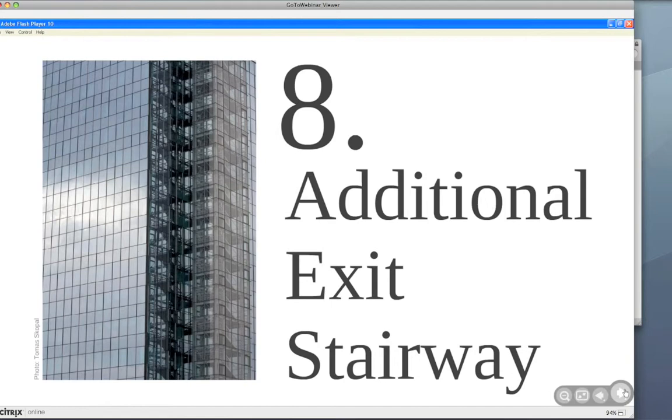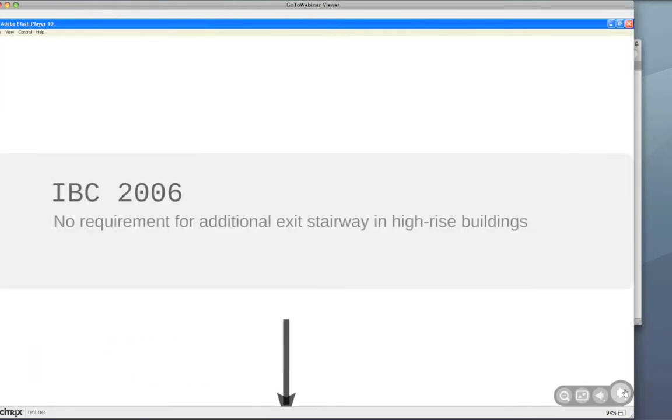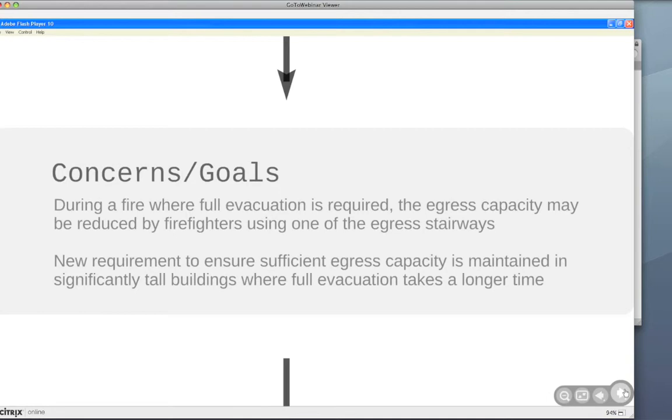Continuing on to the 8th change, we're going to be looking into the additional exit stairway requirement for high-rise buildings. In IBC 2006, there were no requirements for additional exit stairways in high-rise buildings. And there was a concern that during a fire where full evacuation is required, the egress capacity could be reduced by firefighters using one of the stairways. So a new requirement to ensure sufficient egress capacity is maintained in significantly tall buildings, where full evacuation takes a longer time, was added. So this change was made basically trying to address the long evacuation time it takes in significantly tall buildings.